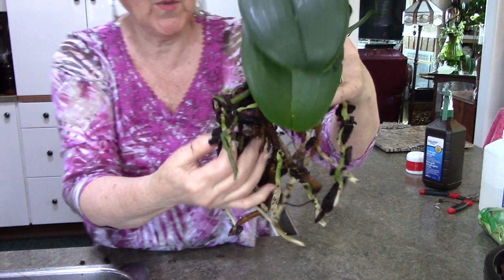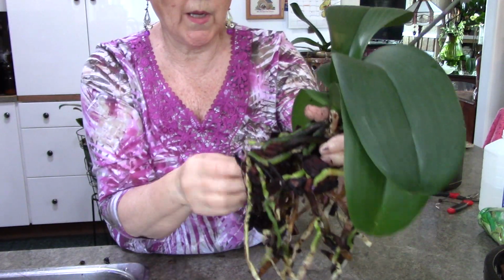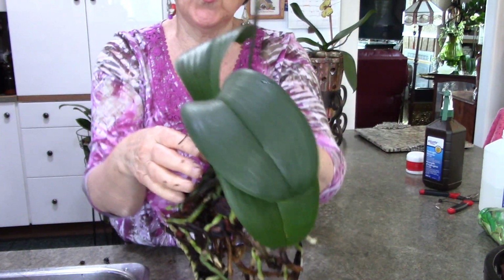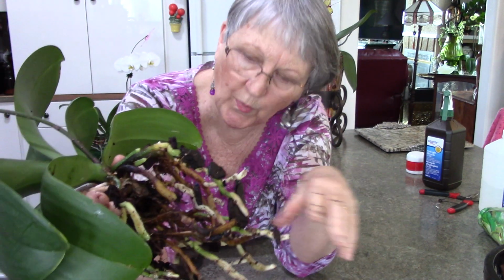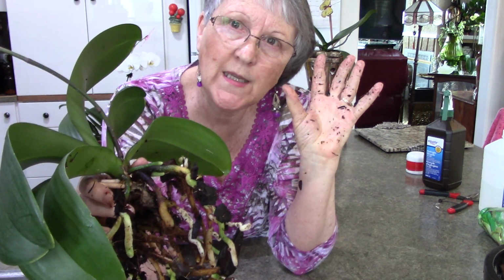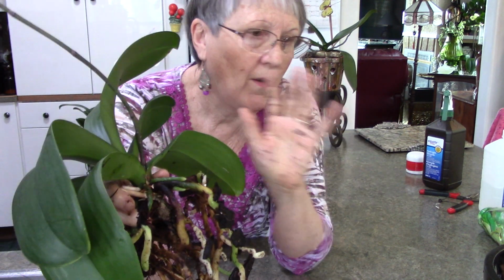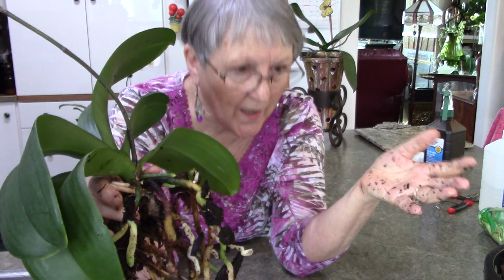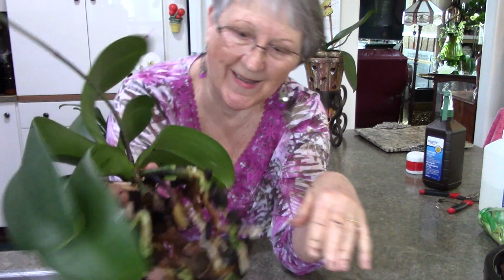And this is the time of year. You know how you always read only repot when you see new growth? Because those new growths that are coming, they're going to grow accustomed to the new medium that you've put in. So that's why they say that. But they also say if it's in a bad way, flowers or not, the right time or not, repot. And whenever I buy an orchid from the store, I have learned over experience, ASAP, repot.